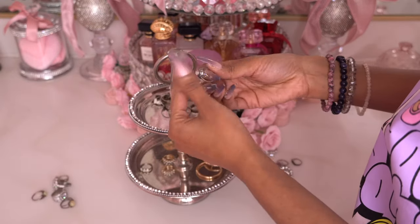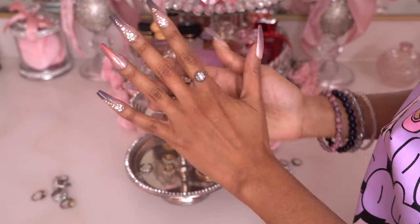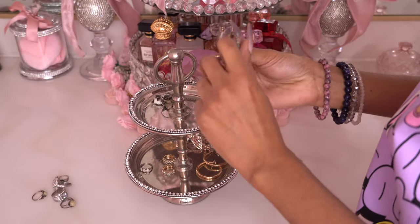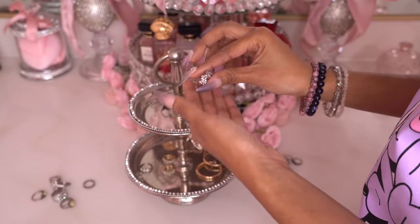Another little old looking ring. I like jewelry that looks kind of aged, I don't know why. Like early Renaissance, I don't know. I'll keep it. And then this one, I think I'm gonna get rid of that one. It's just old, it's discolored.